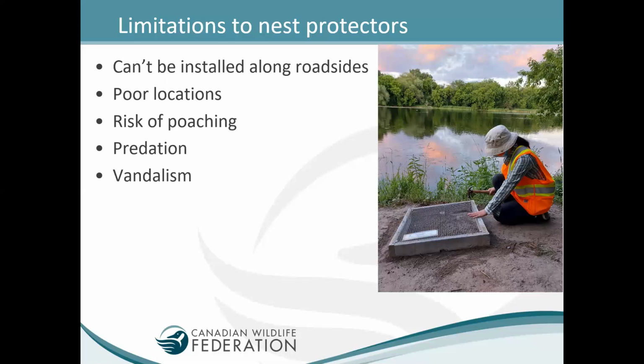And last but not least, there's also the risk of vandalism. For example, last year, we had two nest protectors installed in a park in Ottawa, in an urban part of the city, but close to the river. The two nests weren't that far apart, maybe 10, 15 meters. We came back in September to check on them. The nest protectors were gone. So someone else wanted them for something, I guess. So vandalism is certainly always a possibility.